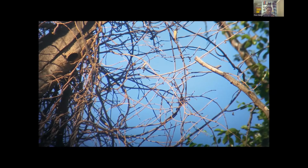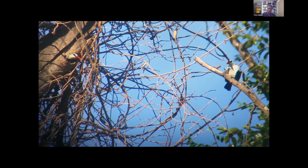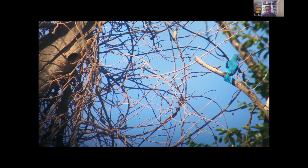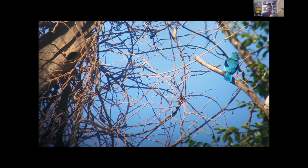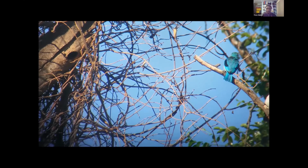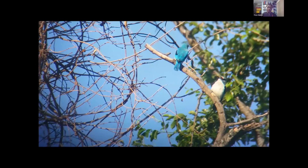We know very little. We know a lot about inter-continental migrants, so the Nearctic birds moving between North and South America, as well as the Palearctic birds moving between Europe, Asia, and Africa. But within continents, and not just the African continent, we don't quite know so much. And there are a lot of data gaps there.